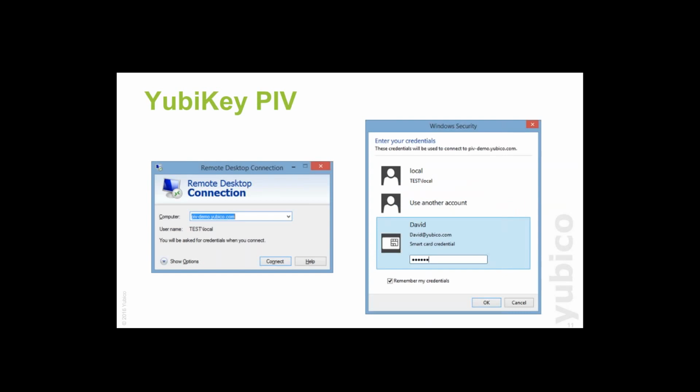Thank you. The YubiKey, in addition to being used as an OTP device, at the same time can be used as a NIST specification PIV standard smart card for authentication. Now, PIV is an open standard released by the National Institute of Standards and Technology, which means that, like YubiKey, anybody can implement it. This means that the YubiKey PIV function can be used out of the box with Windows Server 2008 R2 and Windows 7 for Windows authentication.